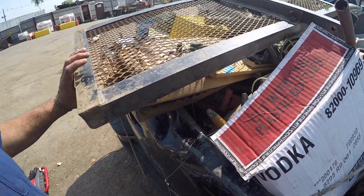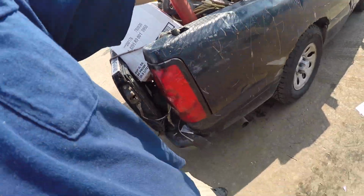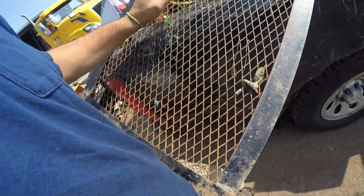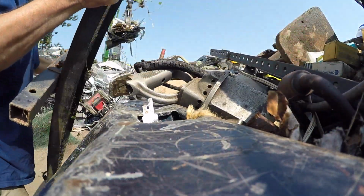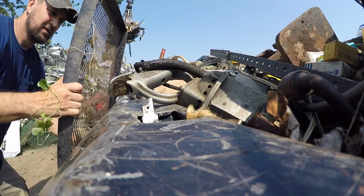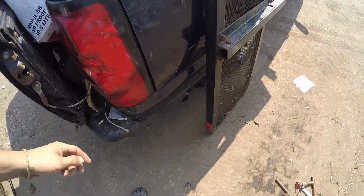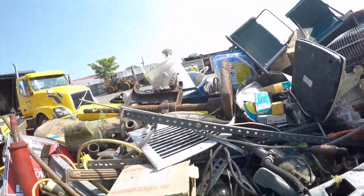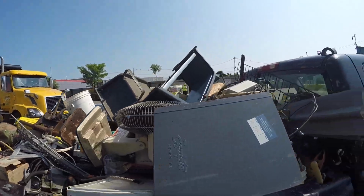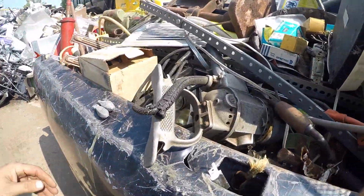All right, got it untied. My bonus piece was the bed extender. It's probably $50 at the flea market. Still has its reflectors, but I might actually use it when we go set up at the market. We have like a little sculpture or something to put on the back.